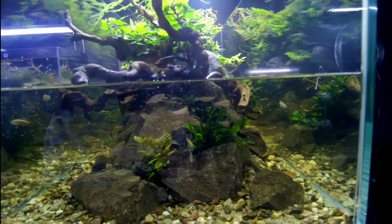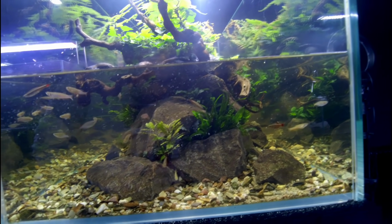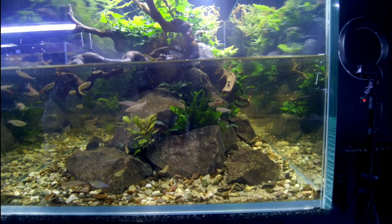Look, they're absolutely loving it. Going for it. Go on, guys. Feast on your live for not very long water fleas. Tons going on. Hopefully this will get some breeding action on or something like that as well, because I've been told by a few people that live foods promote breeding.